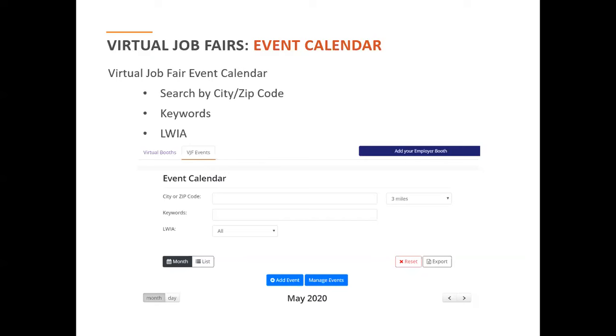And from there, you can search by city or zip code, keywords, or if you know the local workforce innovation area you are in, or LWIAs. You can also look at a monthly or daily view of the calendar. It should be noted that we're currently in the process of scheduling and adding virtual job fair events to this calendar, so you'll want to check in on this periodically as more events are going to be added.